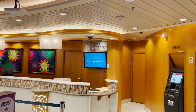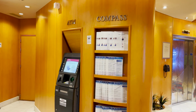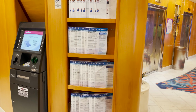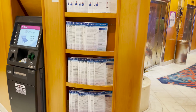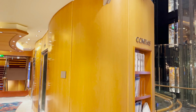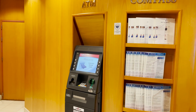And at the end of the guest services desk, you'll also find that they have the daily cruise compasses printed out. They've actually been leaving them in our room this time. Ever since restart, they haven't been putting the paper compasses in the room. They've kind of been wanting to use the app instead. This sailing, they have been delivering them, so I don't know. If you need them though, you can pick them up here, as well as some information on who the officers of the ship are. There's also another section right over there, but probably more importantly, you can also find an ATM right here should you need cash.